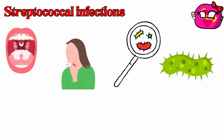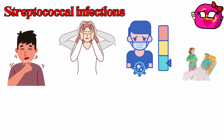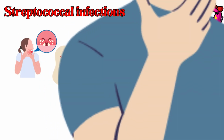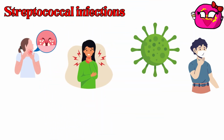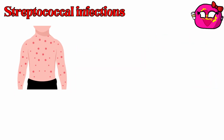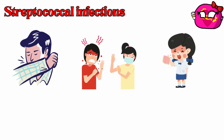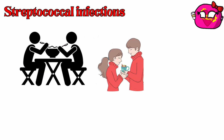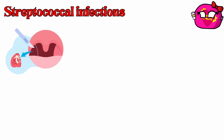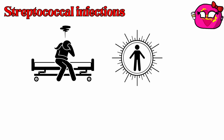Streptococcal infections are caused by Streptococcus bacteria, which can lead to a range of illnesses, from mild to severe. The most common types of streptococcal infections are strep throat and tonsillitis, which are familiar to many from childhood. These infections are highly contagious, spreading through respiratory droplets from coughs and sneezes, as well as through shared food or drinks. While strep throat usually resolves with antibiotics, complications can arise.